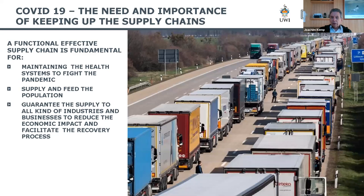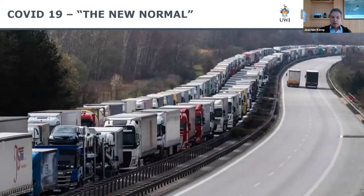But in the new normal, we will now see the importance first of the trucks. The other new normal is that we will largely see lots of highways, as we've seen here, without any cars and with lots of trucks, which imposes another few new challenges on road construction.